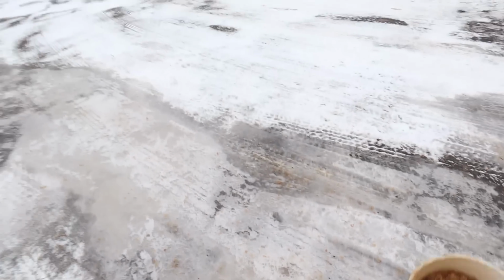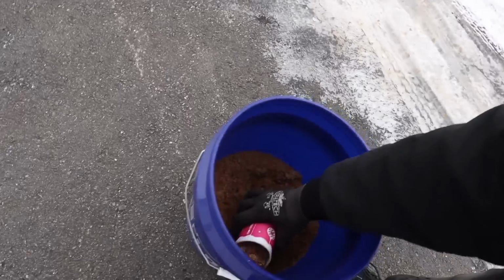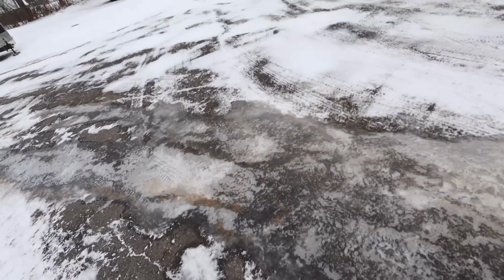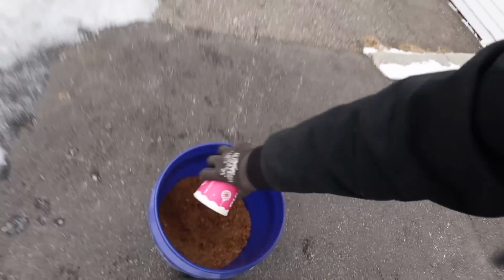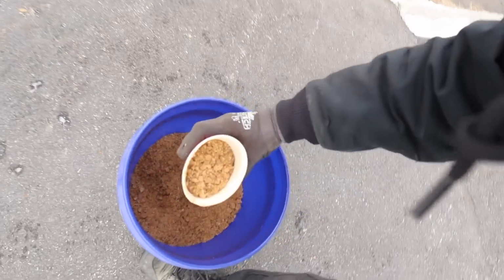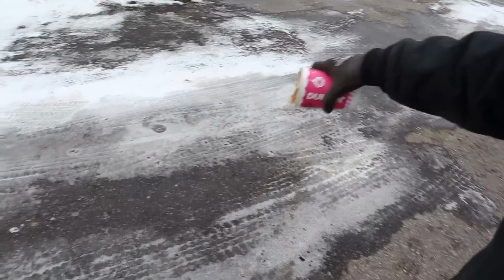You can hear it working like Rice Krispies. So we'll get a bunch of this put down. I sprayed a lot of this stuff over the years and loaded a lot of trucks with it. It allows the salt to work well below freezing, which is nice when it's super, super cold out. You can put this out at night.